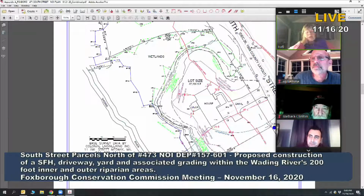Well, I have a problem with the size of the house too, because you're in a constrained lot. Why should you have a house that's similar to other houses in the neighborhood when you're on a very, very constrained lot? People would be building 2-bedroom houses. Just because there's 3-bedroom houses and a lot of McMansions in Foxborough doesn't mean there isn't a need for smaller houses. And you're in a constrained lot. And all your work is being done in the riverfront area. You're exceeding the riverfront guidelines by a lot.